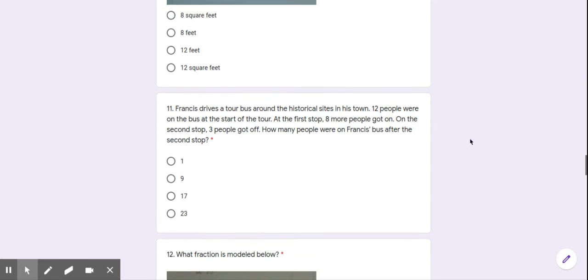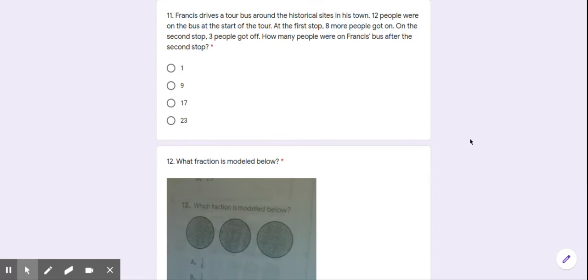All right. 11. Francis drives a tour bus around the historical sites in his town. 12 people were on the bus at the start of the tour. At the first stop, 8 more people got on. On the second stop, 3 people got off. How many people were on Francis's bus after the second stop? 19, 17, or 23?